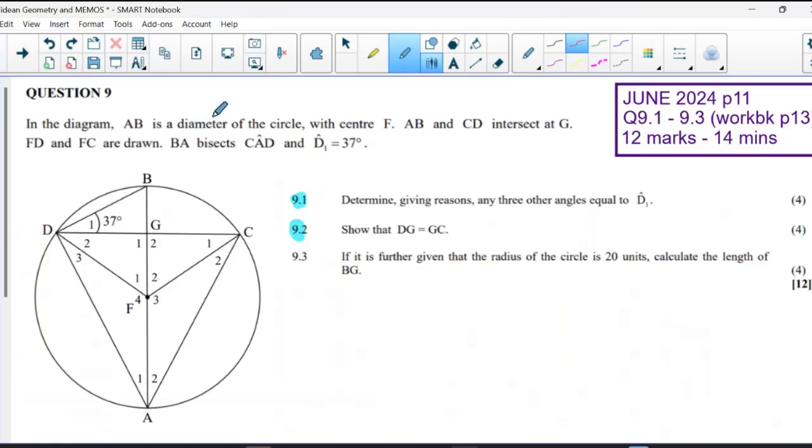Remember your keywords. I see the word diameter. I see a new one here. Let me just highlight this before you start. This word here, BA bisects CAD. That's a new one. So we've got our AB is a diameter. We've got BA bisects. What does bisect mean? It means cut in half. So bisect means cut in half. So BA cuts CAD in half. So those two angles are equal to each other. Okay, I will give you your 10 minutes and stop talking.